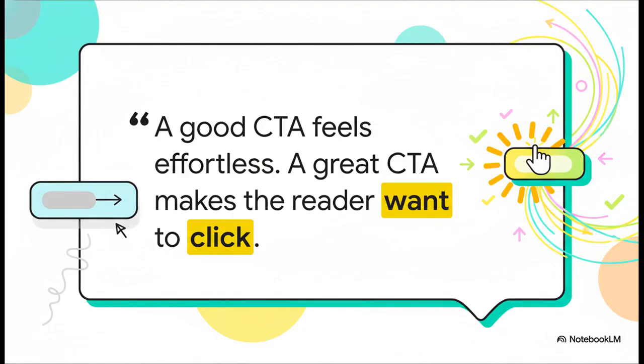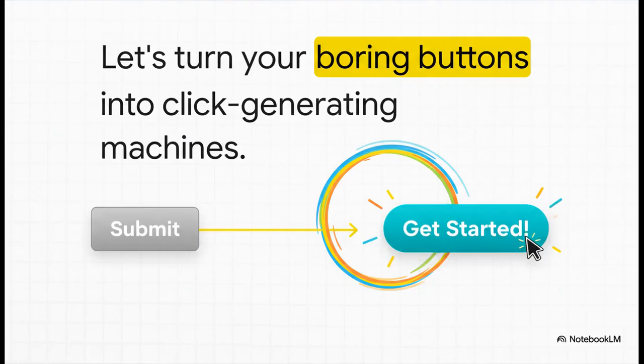You know, this quote really nails what we're talking about today. We're trying to move beyond buttons that are just kind of there. The goal is to create ones that actually pull the reader in, making that click feel like it was their great idea all along. It's about going from something that's just functional to something that's absolutely compelling. So let's do it. Let's give your CTAs a complete makeover. We're going to go step by step through everything, where to put it, what words to use, even the design.